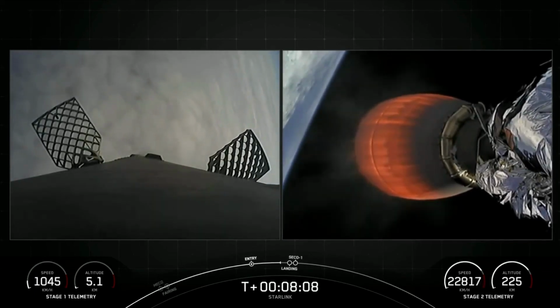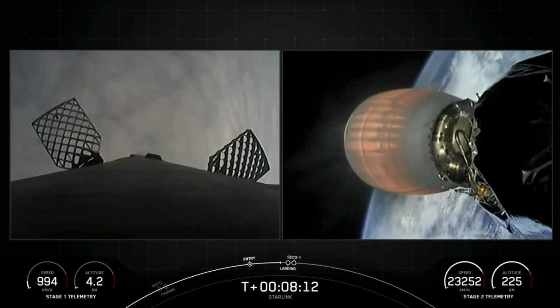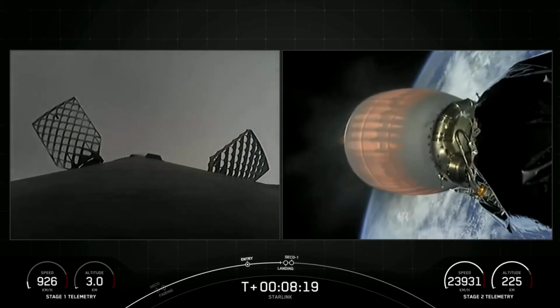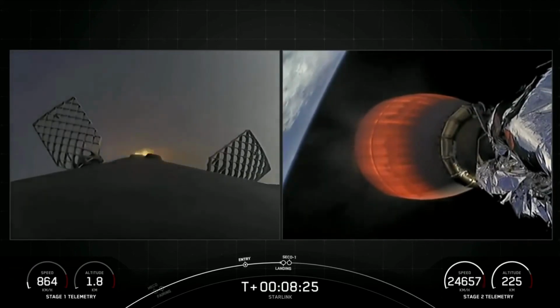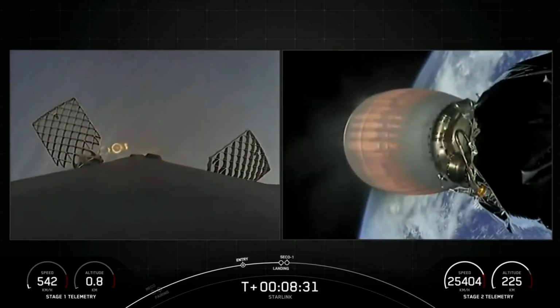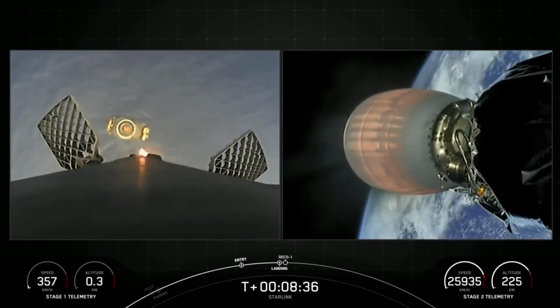Terminal guidance. Stage 1 landing burn. And there's that confirmation that the stage 1 landing burn has begun in preparation for touchdown on our drone ship, Of Course I Still Love You. Just coming into frame now on the left-hand side of your screen.